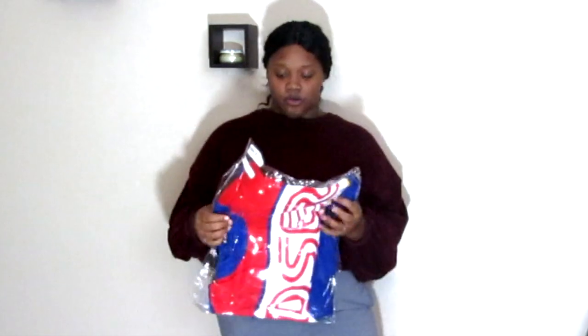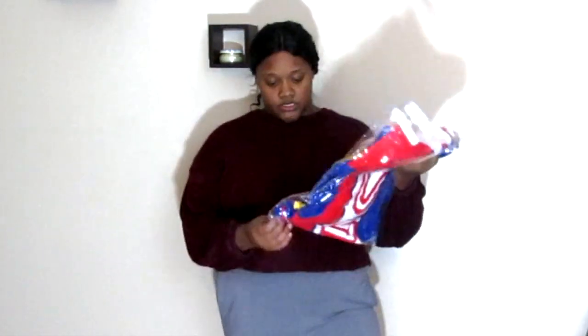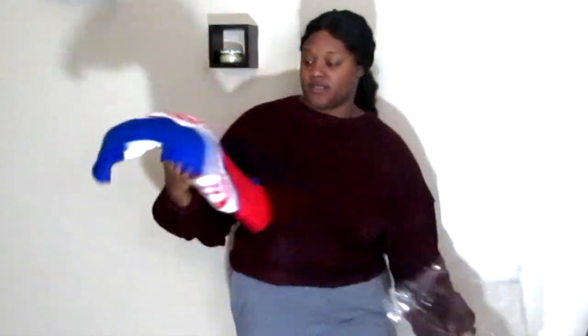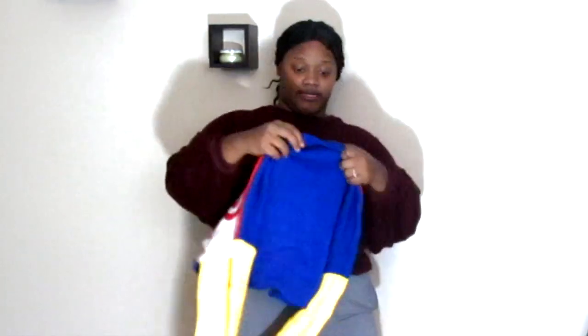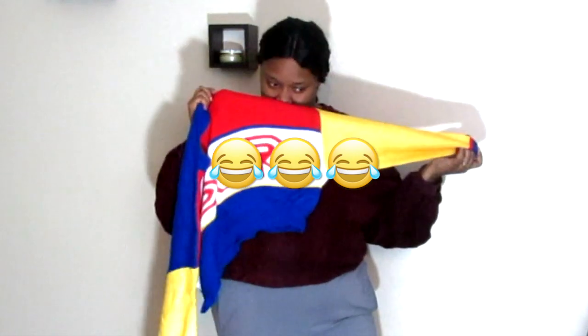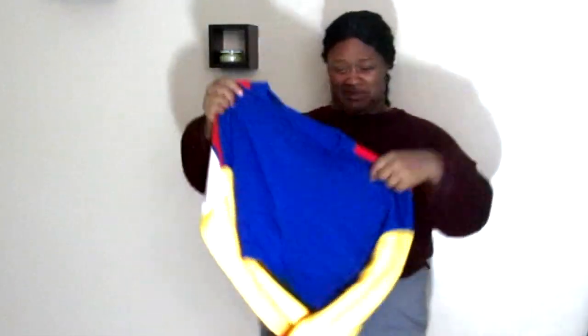Okay, so next, what I have is this cute little multicolored sweater. Now, this is one that I really, really, really was anticipating. This one almost has a smell to it. Smell it, almost like mustard mixed with something. Oh, it doesn't smell good. I don't like that, girl. We gotta let this air out.